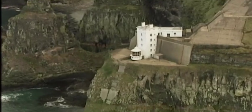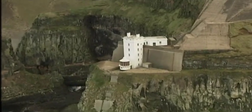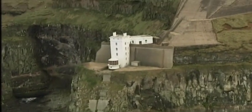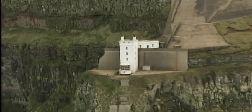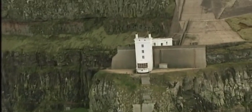Yes, the Rathlin West light really is at the bottom of the tower. The important thing there was to get a light that was high enough above sea level to be seen from a considerable distance, but not so high that it came into the low cloud that was prevalent there. So the lens, the light itself, is set at the bottom of the stack of accommodation.